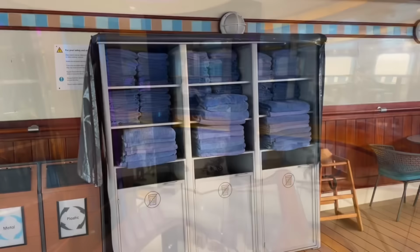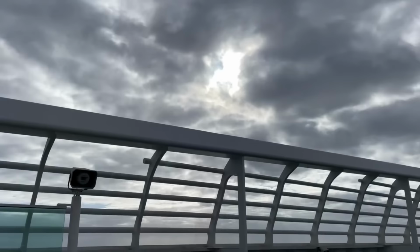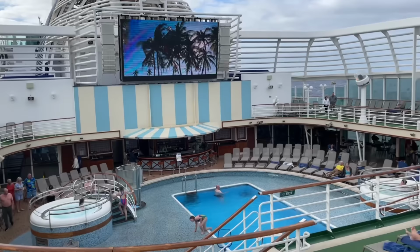Imagine. All right, let's get a bit of fresh air. Towels by the pools. Come on, sunshine. Just a little bit. Perfectly acceptable temperature out on deck. A little bit breezy, but not too bad. Lots of loungers available. Lots of space in that pool.